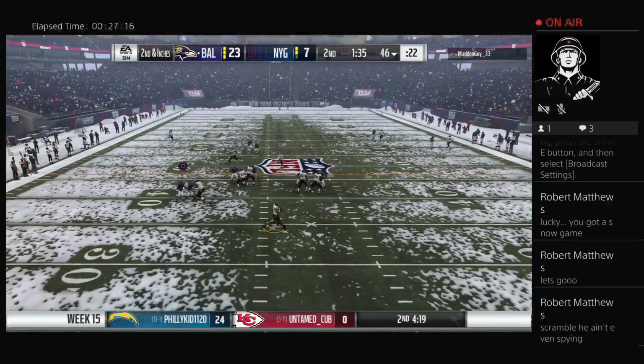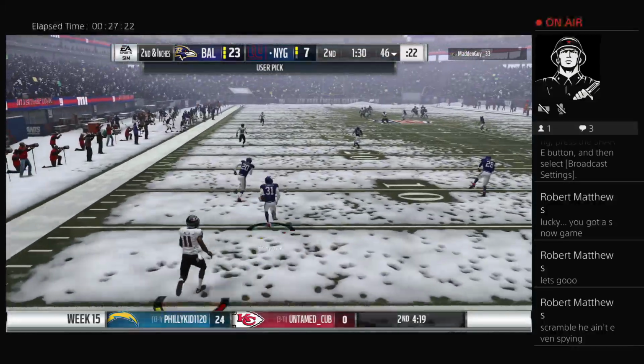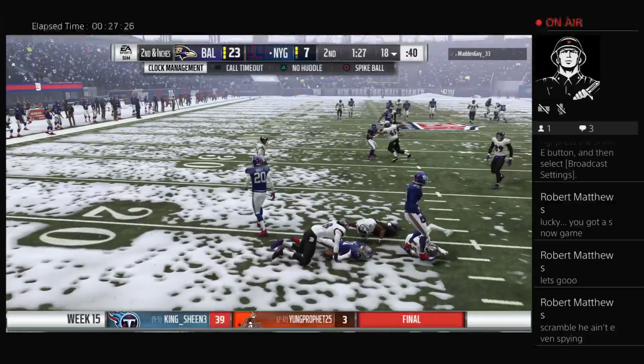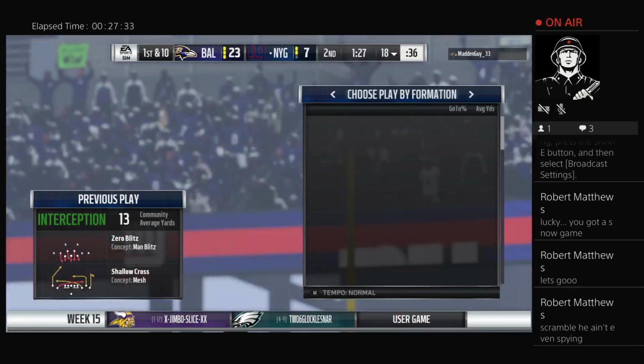From the gun, Jackson looking deep here for Macklin. Oh, and a bad throw there. It's intercepted. Picked off by Orlando Scandrick. And he returns it here to his own 18-yard line. He was looking for Macklin that time.